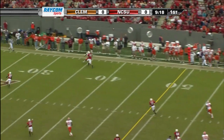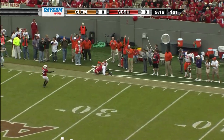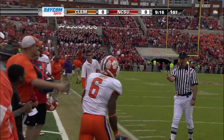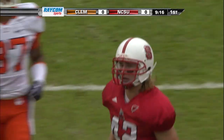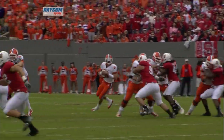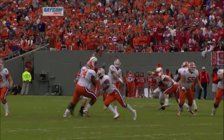Parker's going deep. Oh, what a pass. The question is, is he in? No, it was intended for Ford, but he was out of bounds. Great adjustment to the ball. Tremendous coverage out there by Audie Cole, the linebacker, and that's a tough matchup. It starts with good protection.